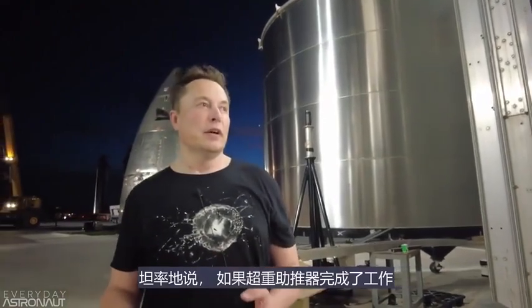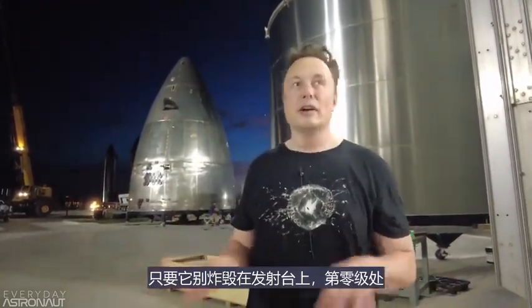Are you hoping to actually recover the first one, or even try to land? Our goal with the first one, for the first orbital launch, is to make it to orbit without blowing up. Yeah, that's our goal. And frankly, if the booster does its job and something goes wrong with the ship, I would still count that as good progress. To be totally frank, if it takes off without blowing up the stand, stage 0, which is much harder to replace than the booster, that would be a victory. Please do not blow up on the stand. That's my number one concern.